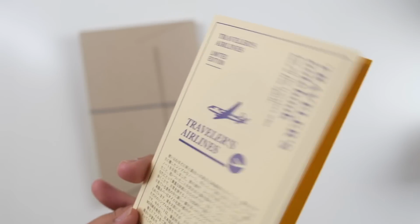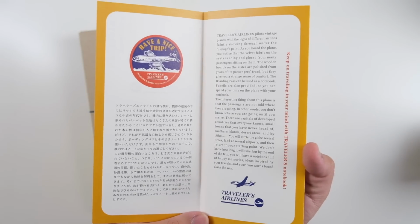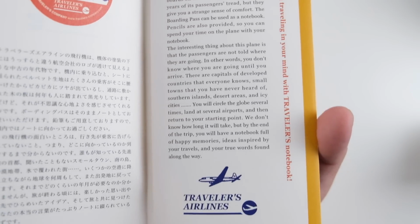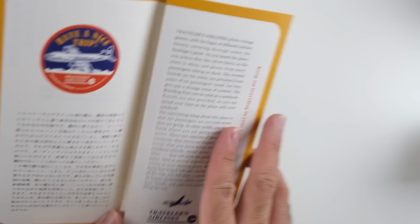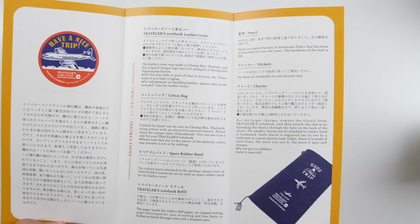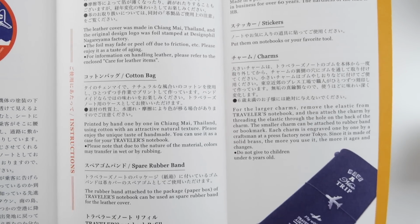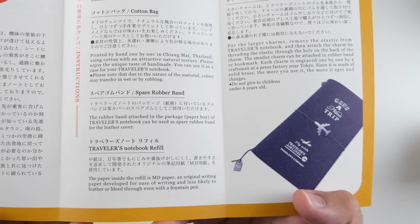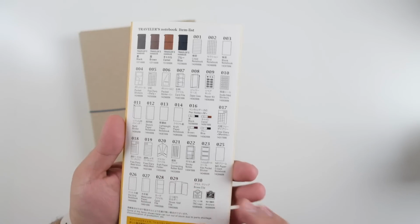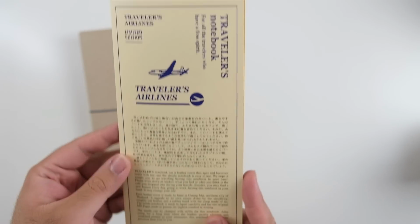I love that you get 2 charms with each set for the Travelers Company regular size notebooks. Now let's open the next item in this set, which is the pamphlet. If you want to pause the video to read what's in the pamphlet, you can do so right now. There's a lot of good information in here, and it tells you everything that's in your set, which is really handy. And the color scheme in this is super nice too. It's yellow and blue, and it matches the whole aesthetic that they've set for all 4 of these limited edition sets.